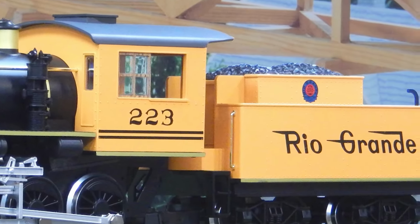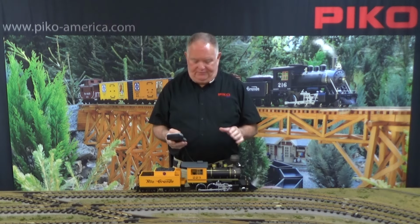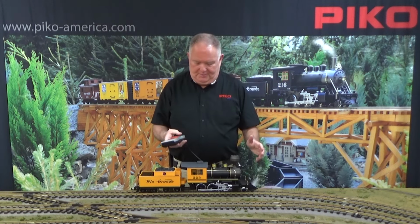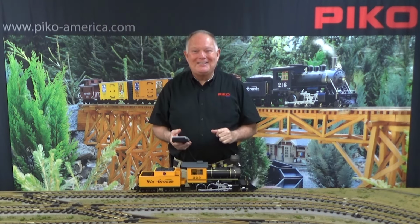And this locomotive has all the cool features you'd expect from a PIKO Mogul with a Soundtracks sound system. It's got great working 5-volt smoke. We'll get that going in a second. It's got a great sound system. It's got headlights front and rear. And it's got a lot of sound volume as well, so you can let the neighbors know you're running trains late in the night. And we will get things going here.